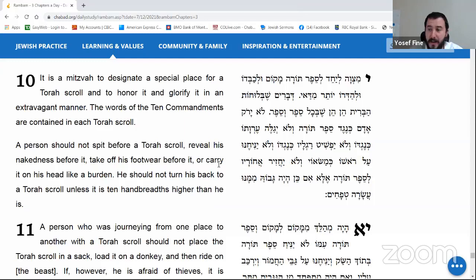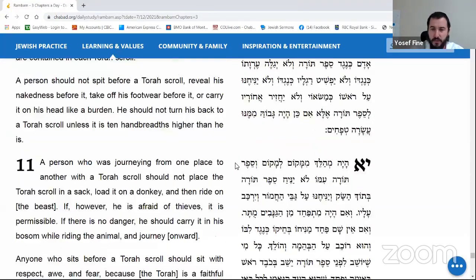What was in the Ten Commandments is in every Sefer Torah. Do not spit in front of the Sefer Torah. Do not become naked in front of it. Don't take off your shoes in front of it. Don't put it on your head, don't hold it like it's a weight. Don't turn your back to the Sefer Torah, unless there was a mechitza of 10 cubits high between you and the Sefer Torah.